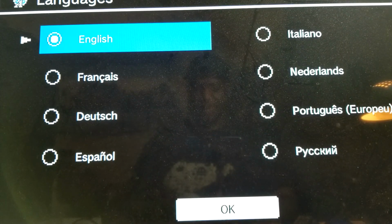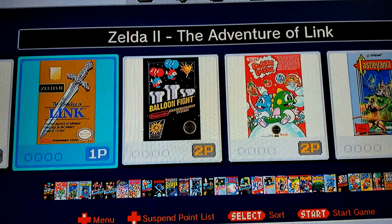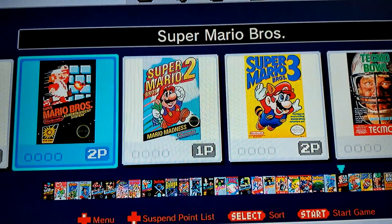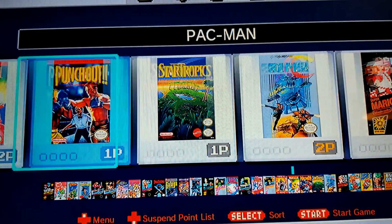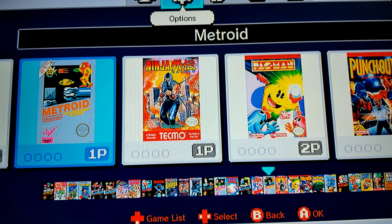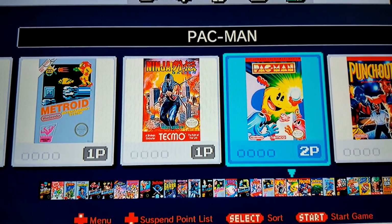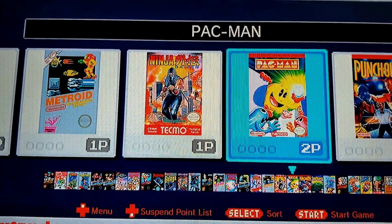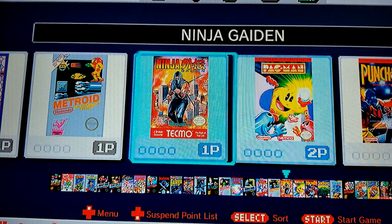Okay, so we're going to hit English right here. Okay. Oh, wow. Look at this beautiful interface. Tecmo Bowl, Super Mario Brothers 2, Super Mario Brothers, Super C, Star Trek, Punch-Out. Oh, my God. You got the display right here. Oh my goodness, hold on, let me try to straighten this out. I am so excited. If you look up here, you can see the display is right there, okay? I'm trying to capture this as well as possible for you guys so that you can see.